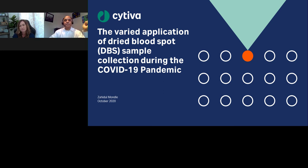So piggybacking off on that question and answer, can you elaborate what the common root causes are when sampling is done incorrectly using these cards? Right. The root causes could lie in every step that the sample collecting person is taking. People not storing the product correctly, even after sample collection, and not transporting in a timely way to the lab.